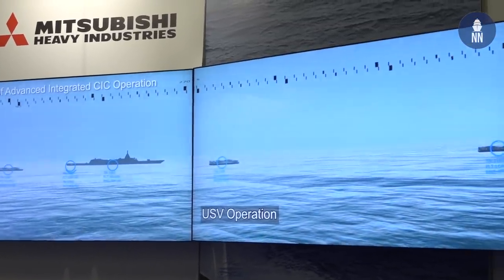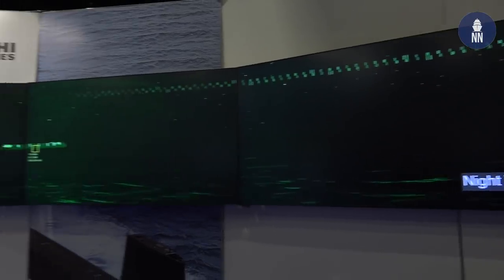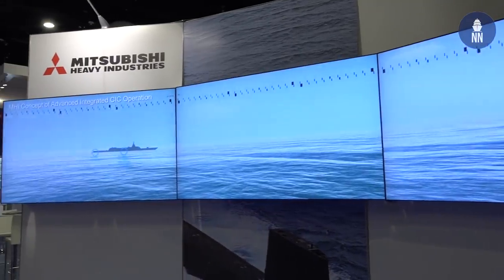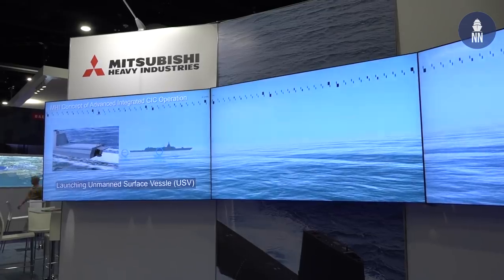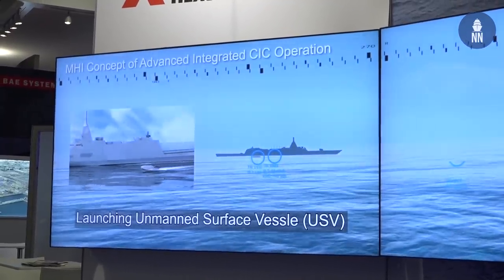And if damage happens, they can switch to the damage control displays. When under combat operations, they can switch to the usual combat system displays.